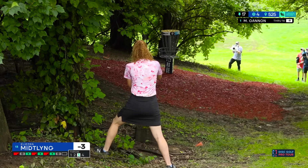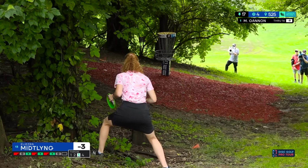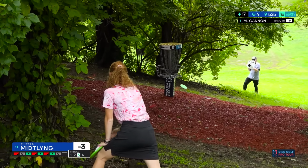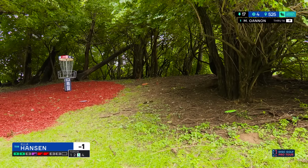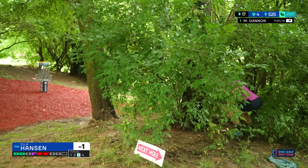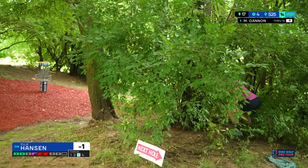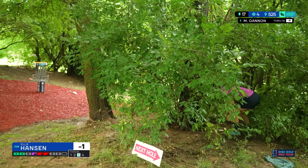Ellie has a little bit more of a look. Yeah, some awkward footing for sure. Just outside the circle. Leaves it short. Ella super obstructed on the right side. Dang.